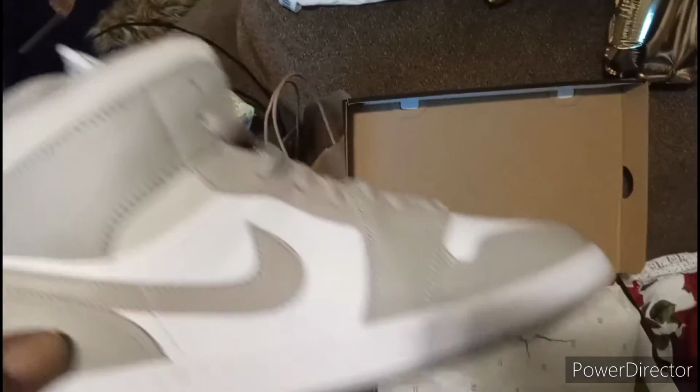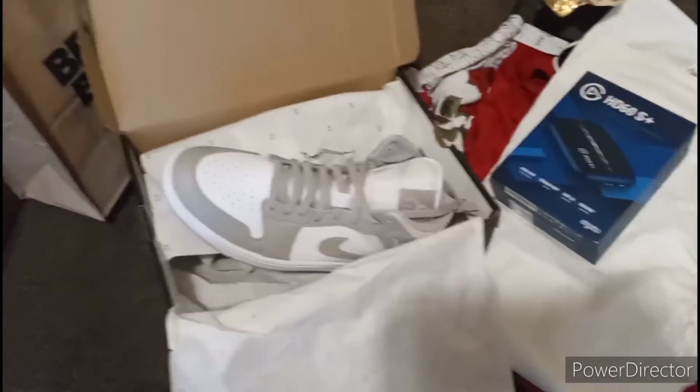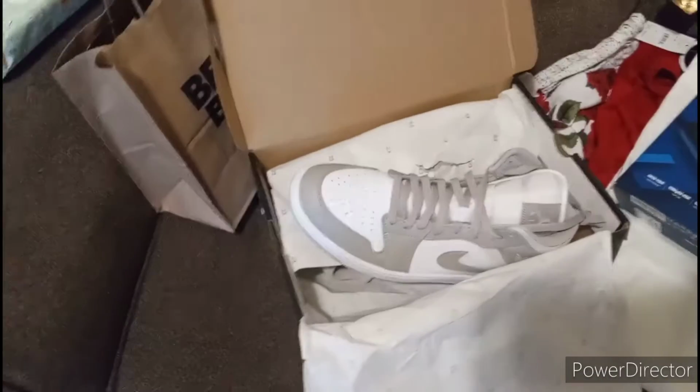It's the same color bottom. They're not gray. They're like a light brown, almost green. Can't really look gray. Let me see what they call it real quick. This is the Jordan 1 Mid Linen. And listen, these is icy. These dope. I'm not gonna lie, mid is my favorite. Air Force Ones, Jordan Ones, mid is my favorite.